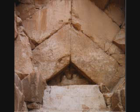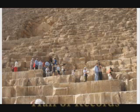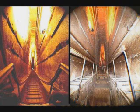So it is a massive complex. Here is the entrance. And this is the Thieves Entrance. The original entrance is above us. But this is what it looks like when we go in.